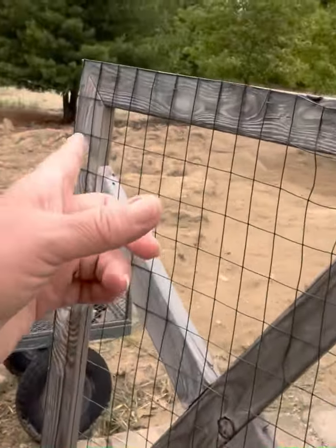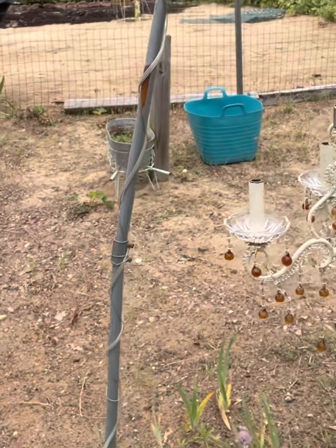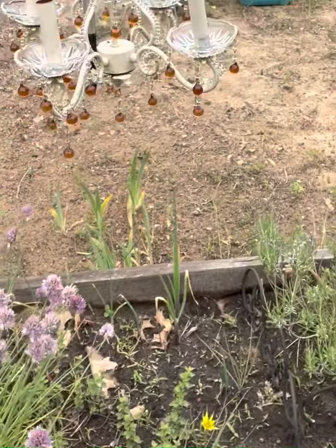We're going to start here where you come in the gate. So here's where my gate is, and I'm going to paint my gate and different things. But anyway, here we have some thyme. We have some chives. A little more thyme. It's kind of taking over. I'm going to try to regroup some of this stuff maybe come fall. So I hope you're seeing this.